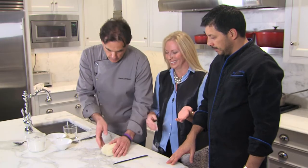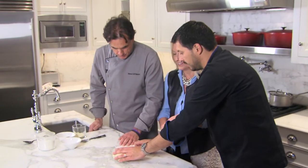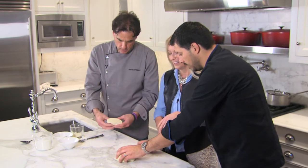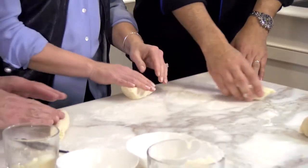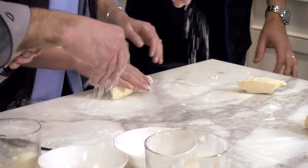So now what we're going to do is slice a piece off and then actually roll the gnocchi. Roddy's going to show you how we do that. So I'm going to give Steve a piece. Look at this. And actually, you see that? Get a look at that. And if you want it to dry, you sprinkle a little flour over there and then just a little bit like that.